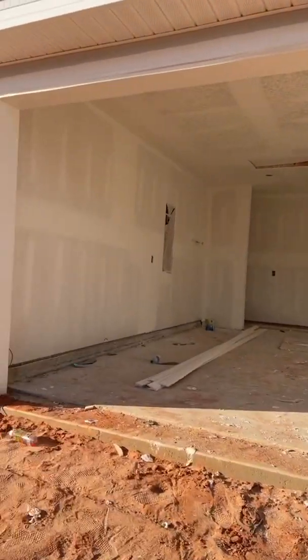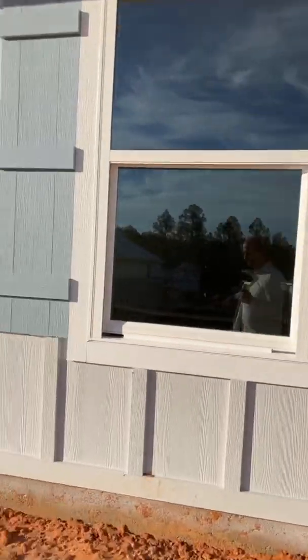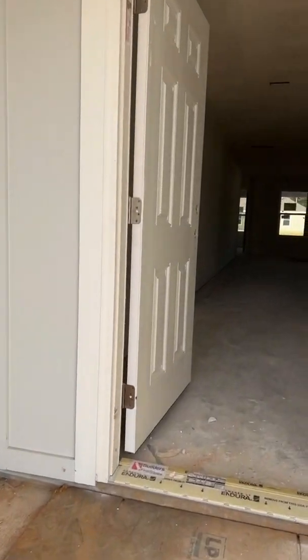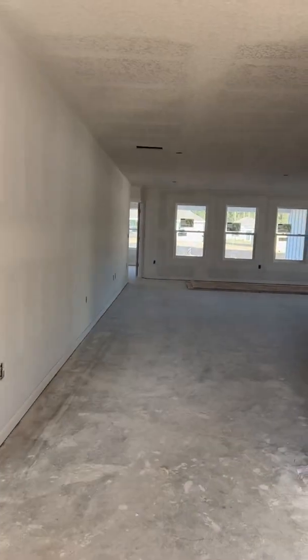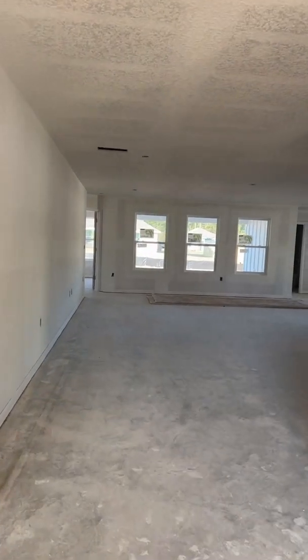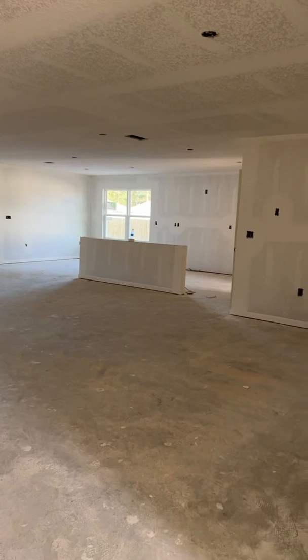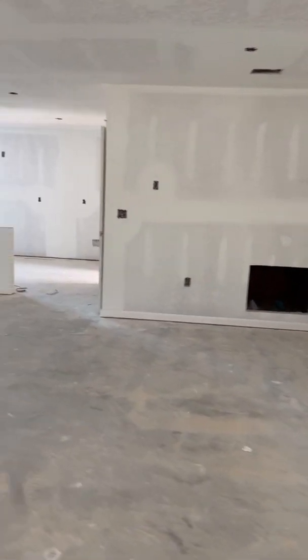There is a nice smooth entry from the garage into the home. 2,495 square feet. Just one little step to get in. And they'll be doing the luxury plank vinyl throughout. 3 nice windows going all the way across. Dining area right here. Little bar area.